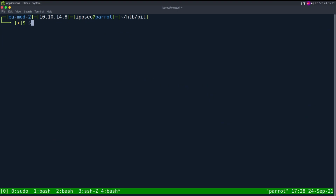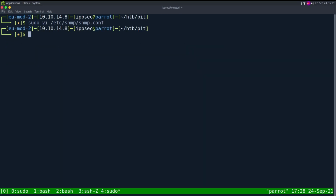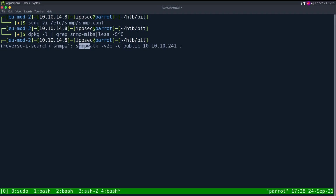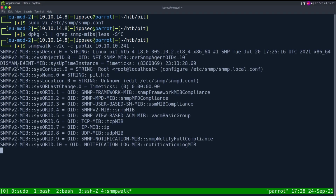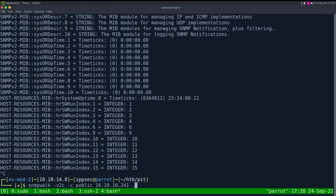Once it's installed, you actually have to do a light configuration change because of weird licensing issues. It's actually hilarious. As SNMP packages come without MIB files due to license reasoning, loading SNMP MIBs is disabled by default. If you want to enable them, just comment out this line. And now when I run SNMPWalk, everything is translated. So we can see what things are, which is handy.